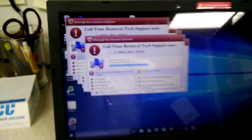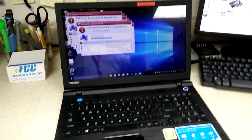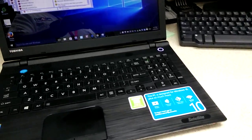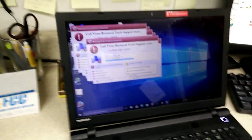And the problem here is that it's still a Windows computer. So a lot of people out there are saying Windows 10, great security, it's the end of viruses and pop-ups and all that good stuff. Well, wishful thinking. Here you have it. And it's very, very common. Not only that, but Windows 10's got still bugs up the yin-yang.